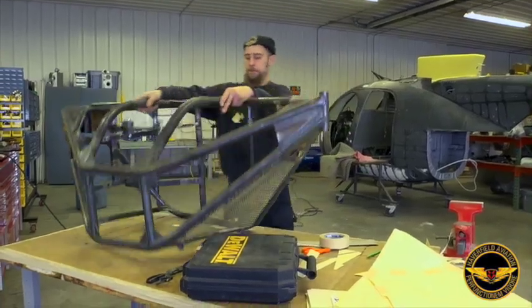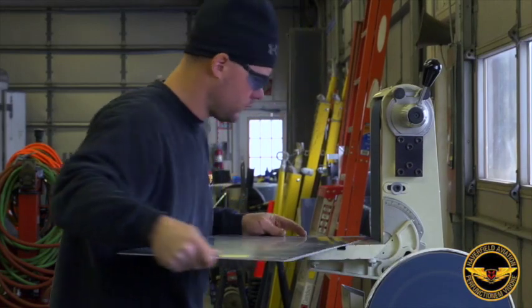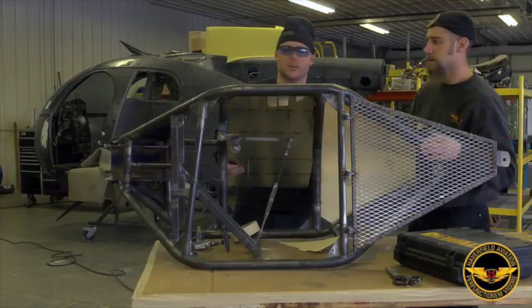We have our own saw shop facility. We build our own saws. Everything's done in-house. That way we can control the quality, the reliability of the machines, on and on.